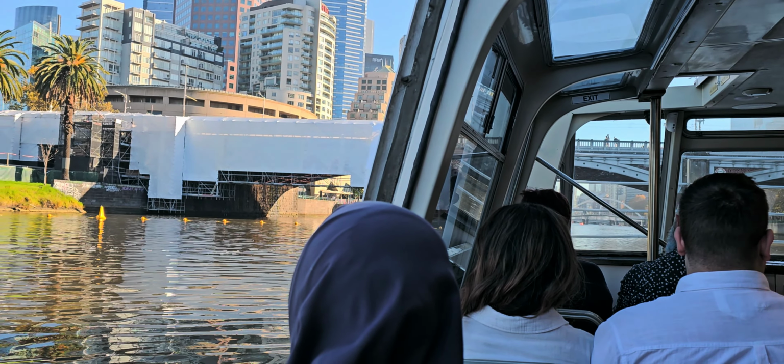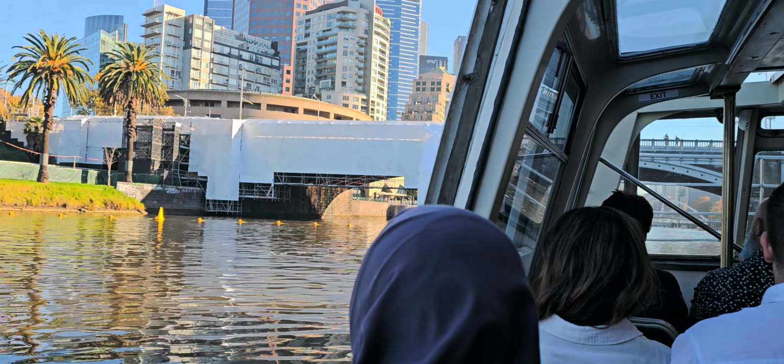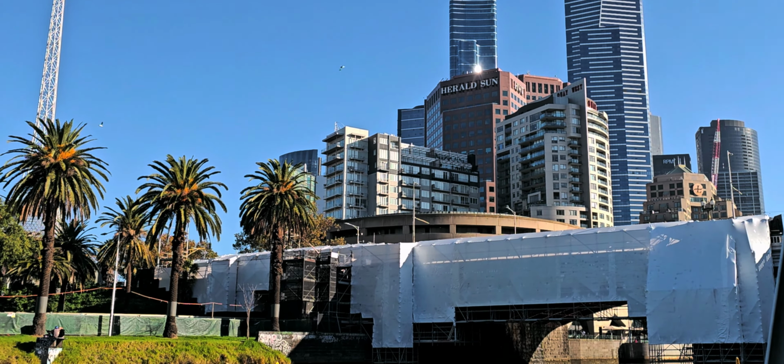Just a reminder, as we get underway, if we have an emergency on board, please follow my instructions. Emergency exits to the front, left and right.